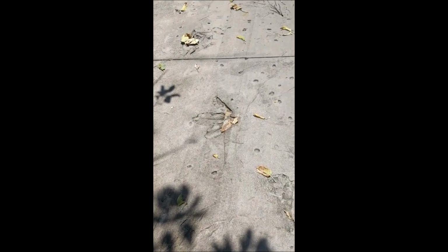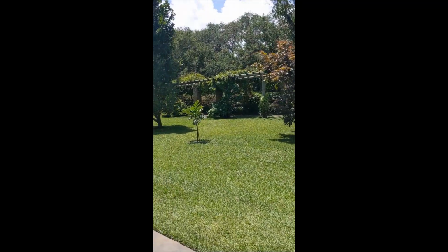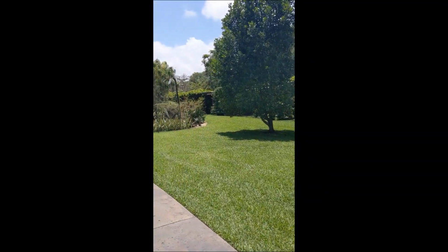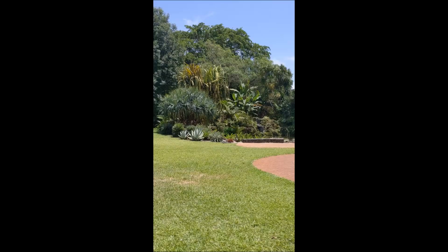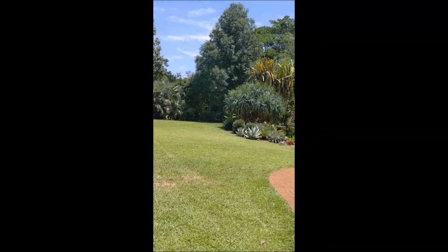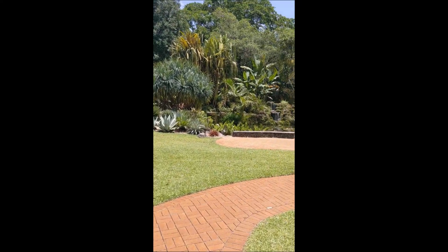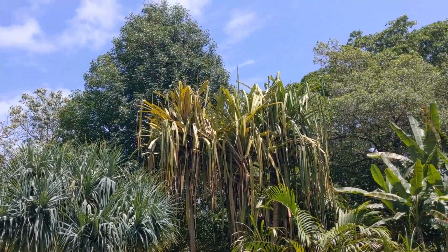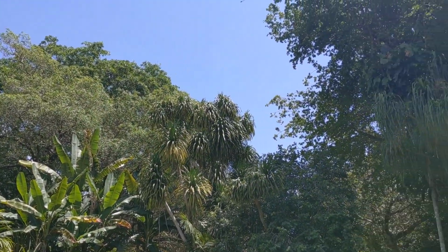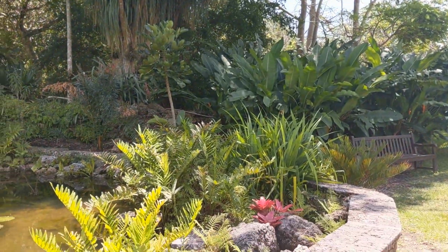Even the walkway here is beautifully decorated with these imprints of tropical leaves. A beautiful pergola over there. It's a beautiful pond. You can't grow this in Michigan. And it certainly doesn't look like this on May 1st.